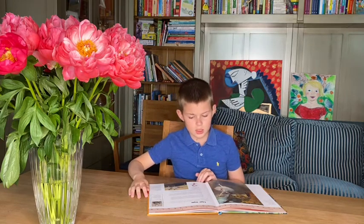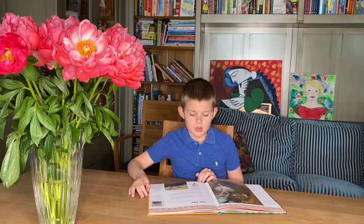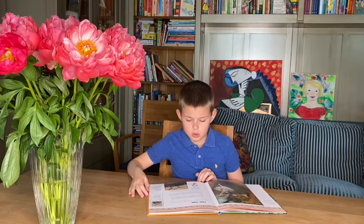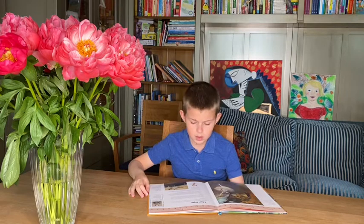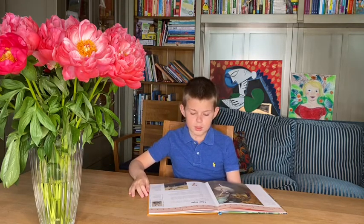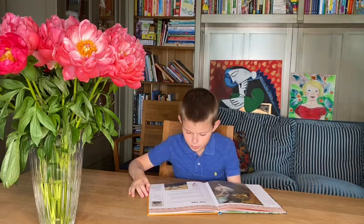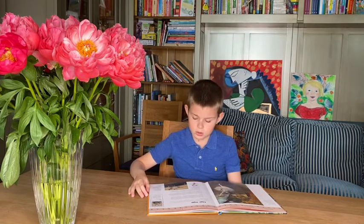Degas was interested in anything that moved: horses on racetracks, people in the street, and above all dancers at ballet. When artists want to paint figures in their work, they often use models who have to remain in the required pose until they have been correctly sketched. This is what you learn at art school. And if you become really good at it, you can draw people very quickly, even when they're in motion.